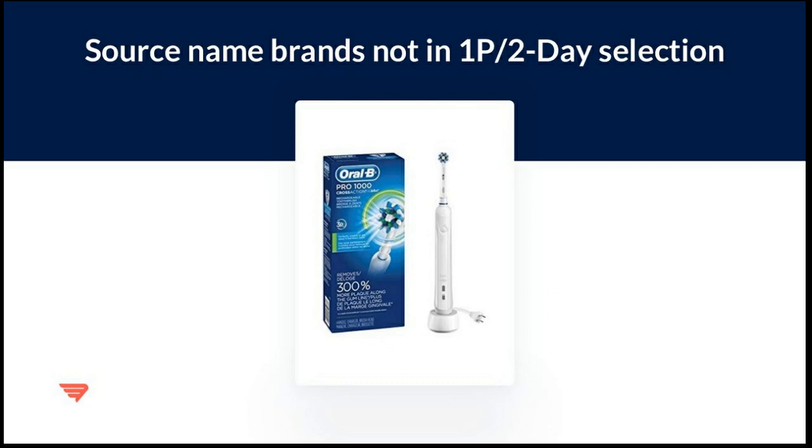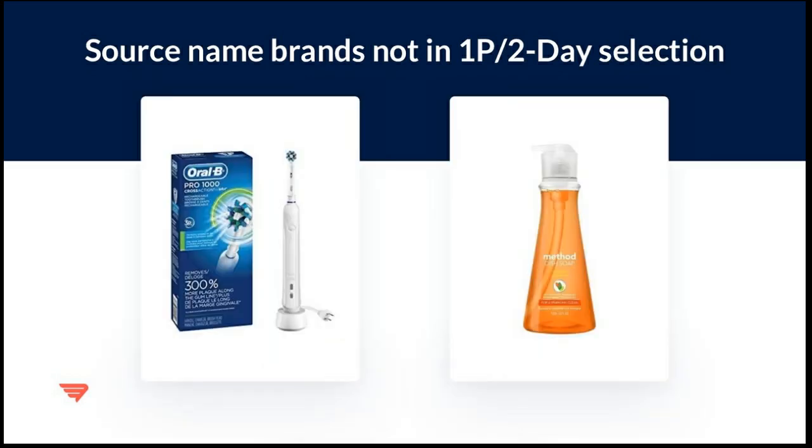It's an enormous opportunity here on Walmart in that their 1P selection is very different from the Amazon 1P selection. Amazon has around 100 million products on Prime versus Walmart, which has around 2-3 million products on free 2-day shipping, and that's according to Marketplace Pulse. And so that presents a tremendous opportunity to sellers.